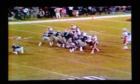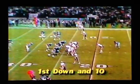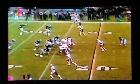Watch Charles Mann, number 71, comes close here. He gets good penetration in the middle. You see him get his hands up. That's why a good kicker like Rafael Septien is so important, that he gets the ball up quickly. Charles Mann did get penetration, but Septien not only makes the field goal, that thing goes straight up in the air, and there's no way you can block it. Almost impossible to block it when he gets it up that quickly.